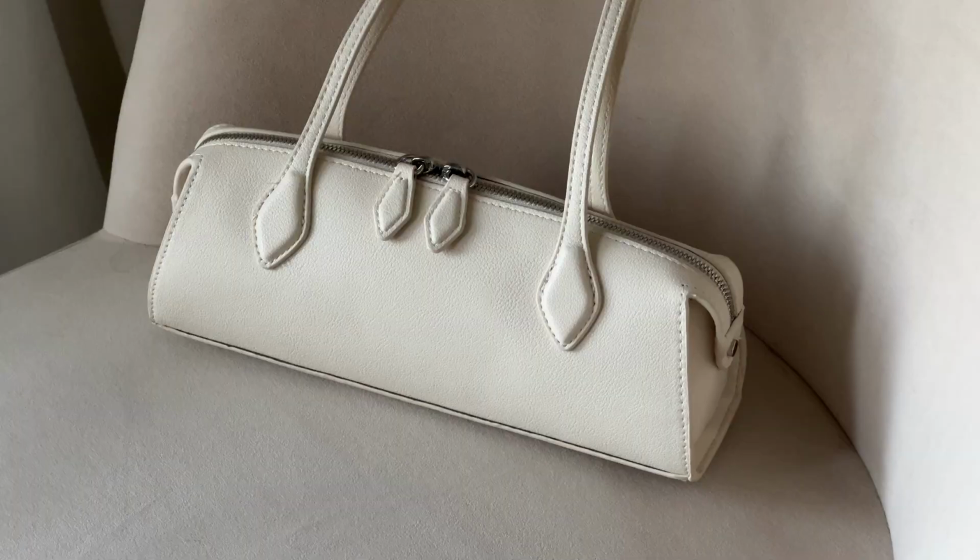And then I found this one that looks very similar to the Alaya one. It was so affordable, so I just had to get it, and it was actually perfect for this trip. I wore it to all our dinners at the resort, and it's just such a cute bag. It actually fits a surprising amount of stuff.